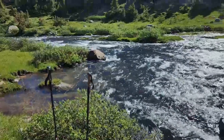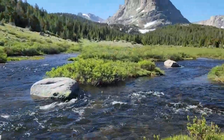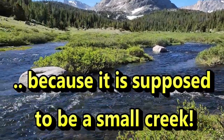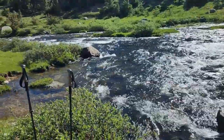So we just made this river crossing. And this river is not on the map. That's crazy. Should be on the map. All right, sign it off.